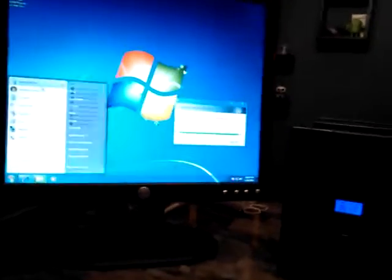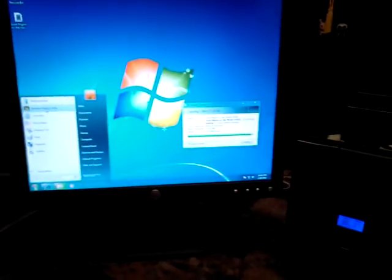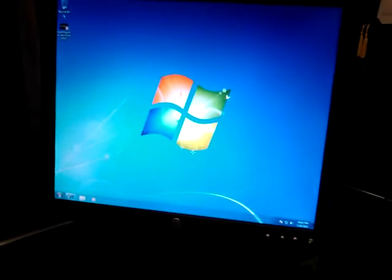I did find one little problem so far with the Raptor drive that I have in here. Booting up Media Center, for the first time, depending on the seeking, it's just too loud. You can hear it seeking on disk, and that is kind of an issue for me.